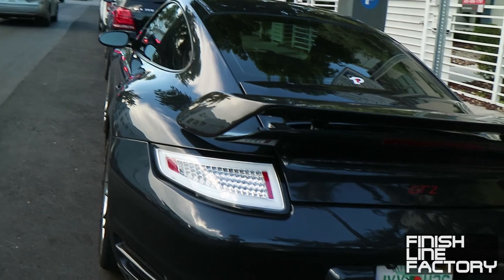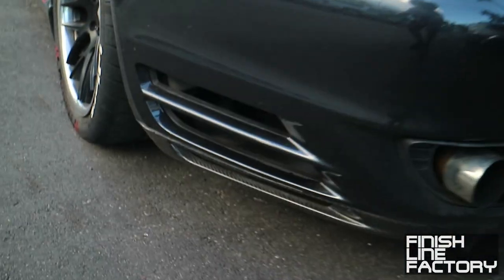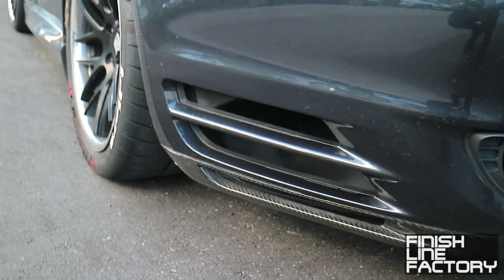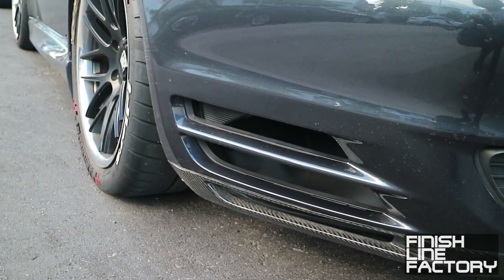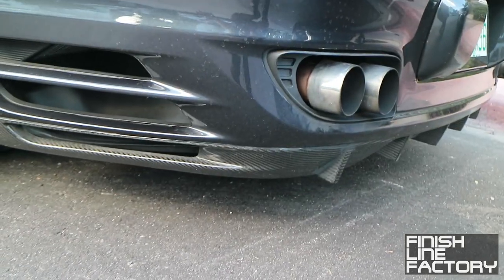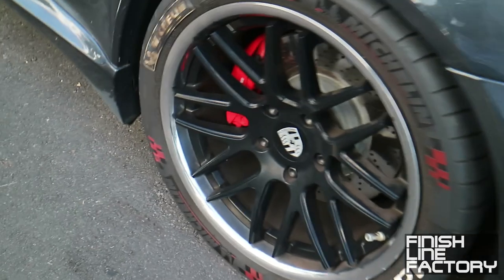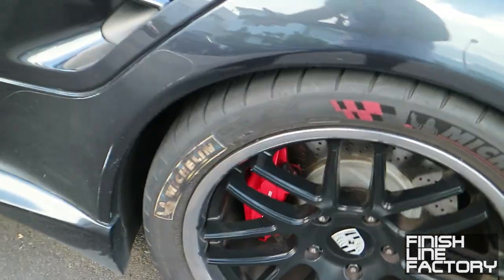What's a little weird about this is that it doesn't quite look like a GT2. A GT2 rear bumper doesn't have this vent. On the rear bumper, this is a kind of louvered side vent. And I see he has a carbon fiber rear diffuser, but I'm not sure if this is aftermarket or what. It does have a carbon fiber rear wing, and I'm not sure what wheels these are. It's got some fat Michelin tires on it.